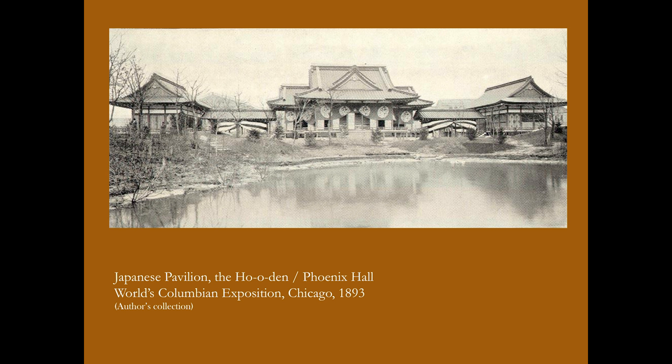And we feel certain that Asia is going to loom large in the influence on our future architecture, but nothing like that exists. It's all just speculation.